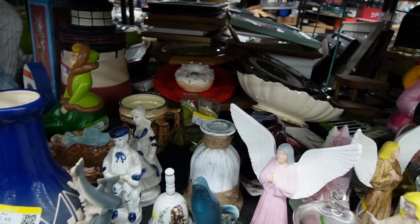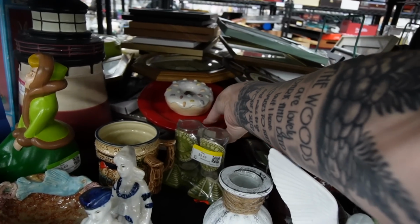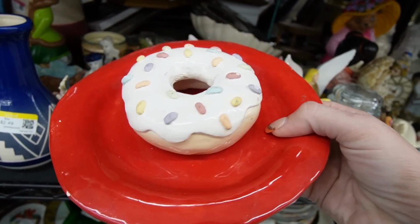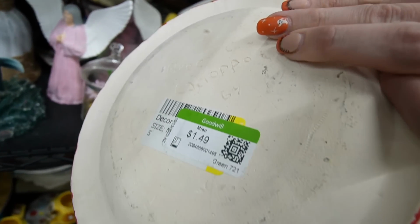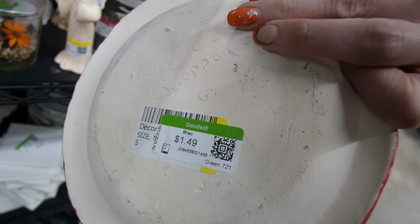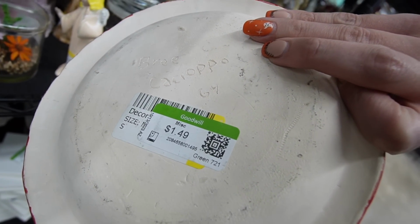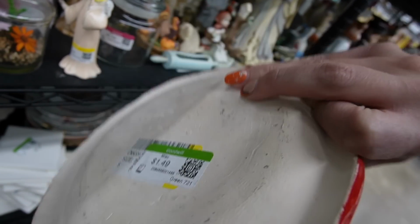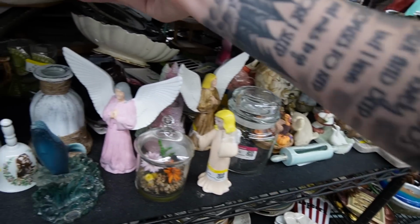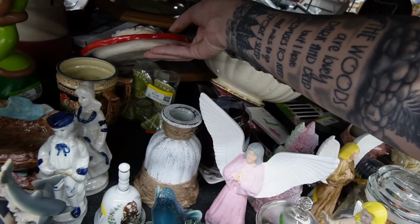What is that donut back there? That looks fascinating. Come here, donut. Wow. Okay, somebody's art project. 1964 or G4? I think maybe G4. That's actually really fun.